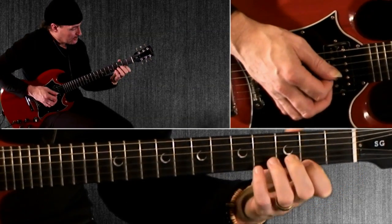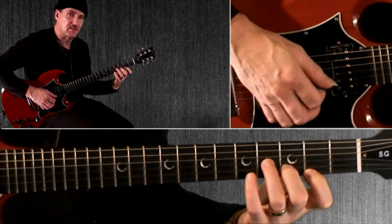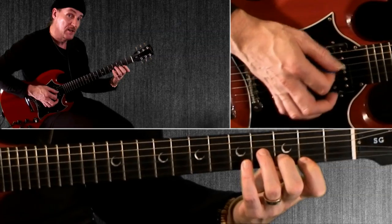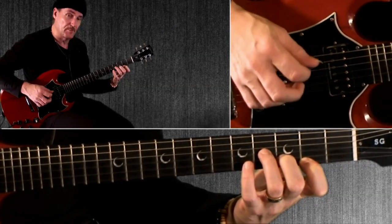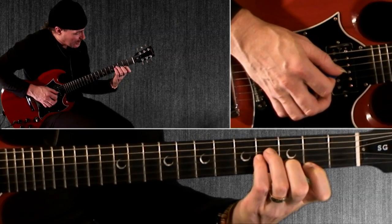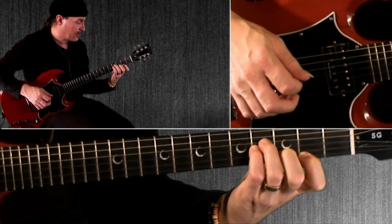And then B minor. The slackers play it like this. This is the cheater B minor. This is the easiest one. That's only 3 strings. You can't play the top strings. That's a 3-note B minor, but it's still a B minor. This is a 4-note B minor. You add 1 more finger. Now you can use 4 strings.